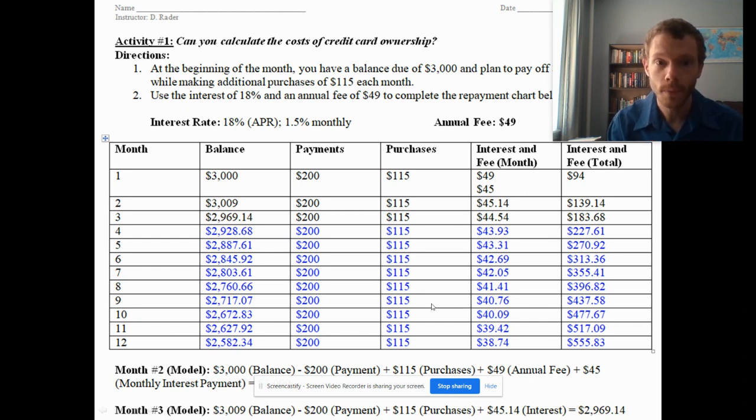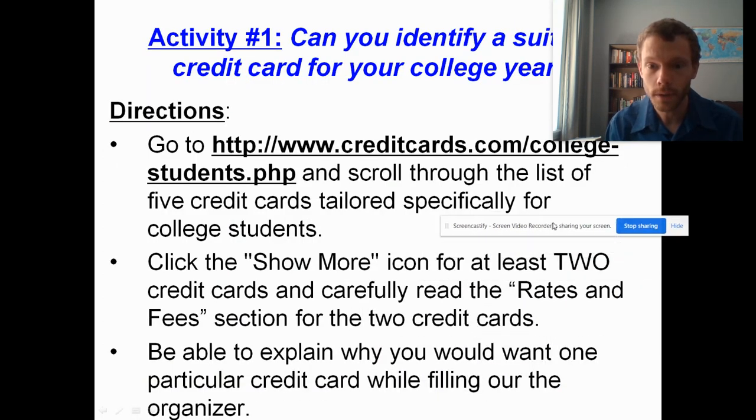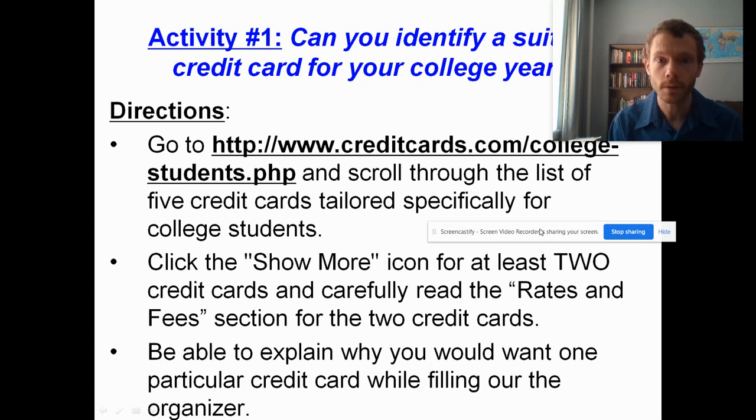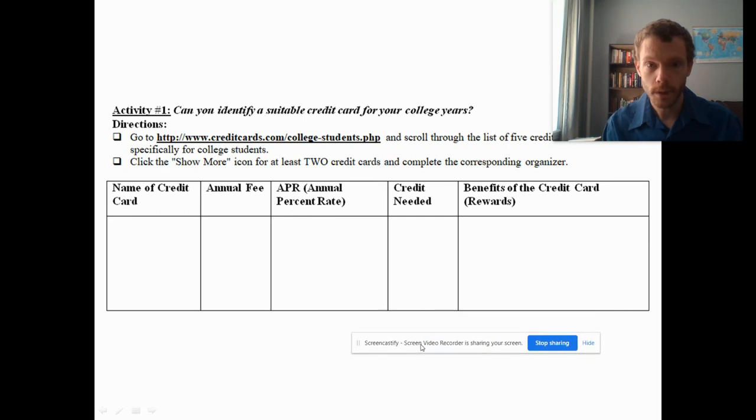That's important. Okay, so your Google Doc has two graphic organizers. The first graphic organizer is to look at a credit card for your college years when you're a relatively new credit card user. So this is what the organizer is going to look like. You'll go to this website.